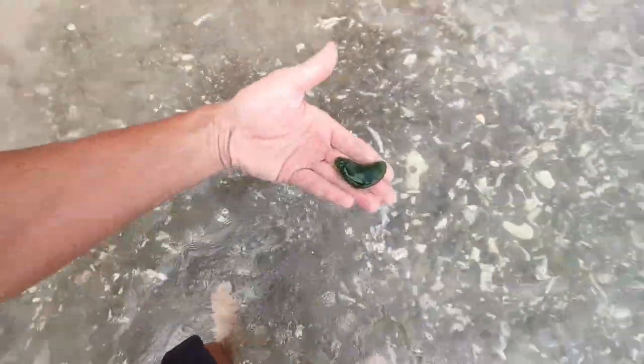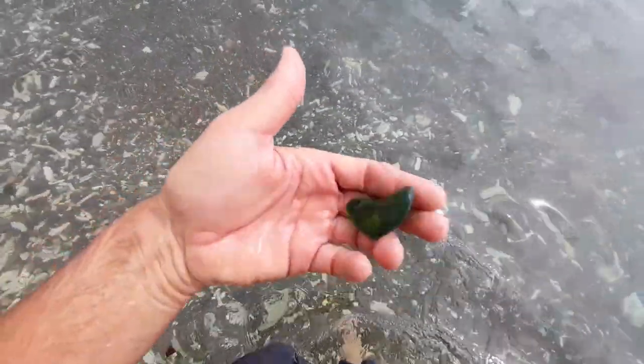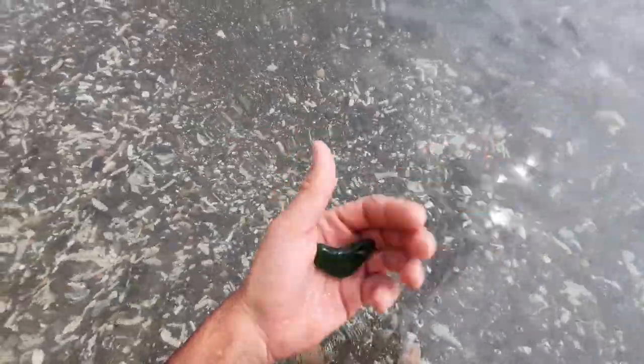That's some pink limestone. I think I see a heart-shaped piece. Under here somewhere, where'd it go? It's running away from me. There it is. Nice. That is a nice shaped heart. I like it. See some blue under the surface here and possibly a bead.